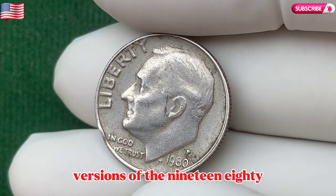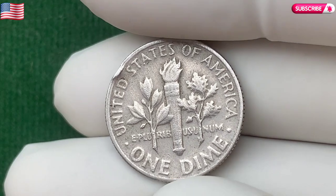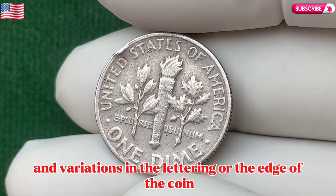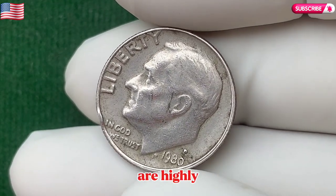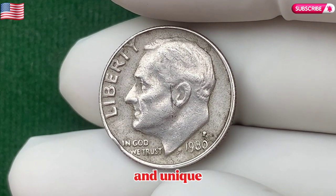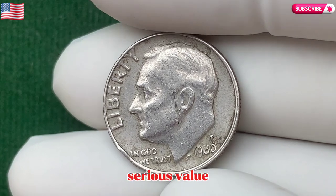Some rare versions of the 1980 Roosevelt dime have slight minting errors that make them stand out: double dies, off-center strikes, and variations in the lettering or the edge of the coin. These imperfections, which happen during the coin production process, are highly prized by collectors. Because they are rare and unique, error coins like these don't just add interest, they add serious value.